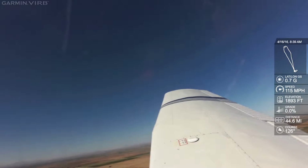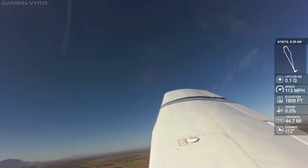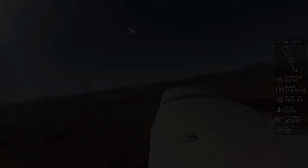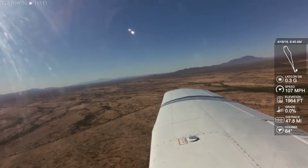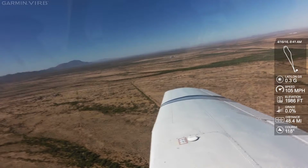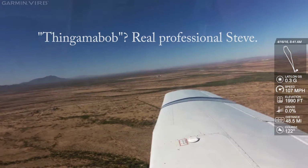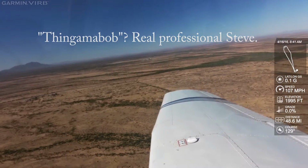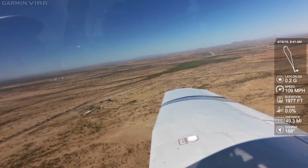Coolidge traffic, Warrior entering downwind for runway 23, right traffic for 23. Coolidge traffic, Warrior turning right base for runway 23. Coolidge. Behind us. I see her on the thing. On your iPad? Yeah. Coolidge traffic, Warrior turning final for runway 23.